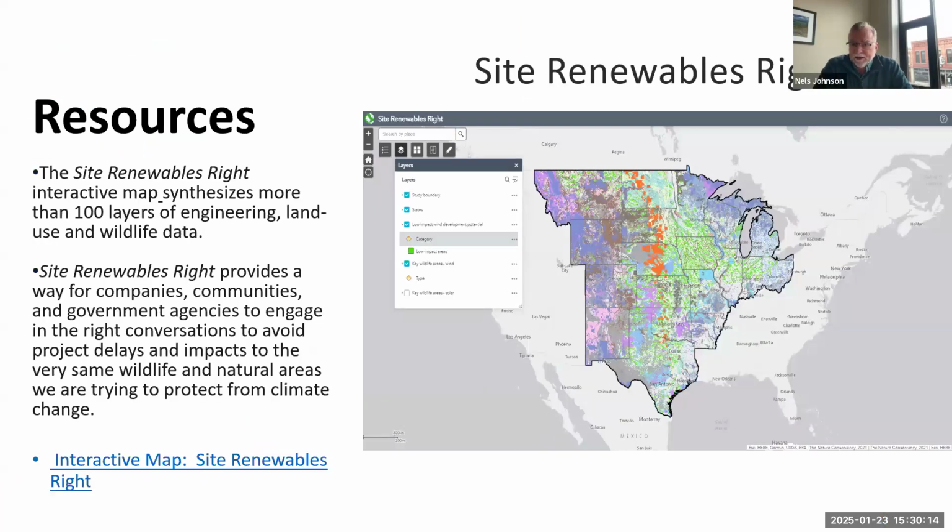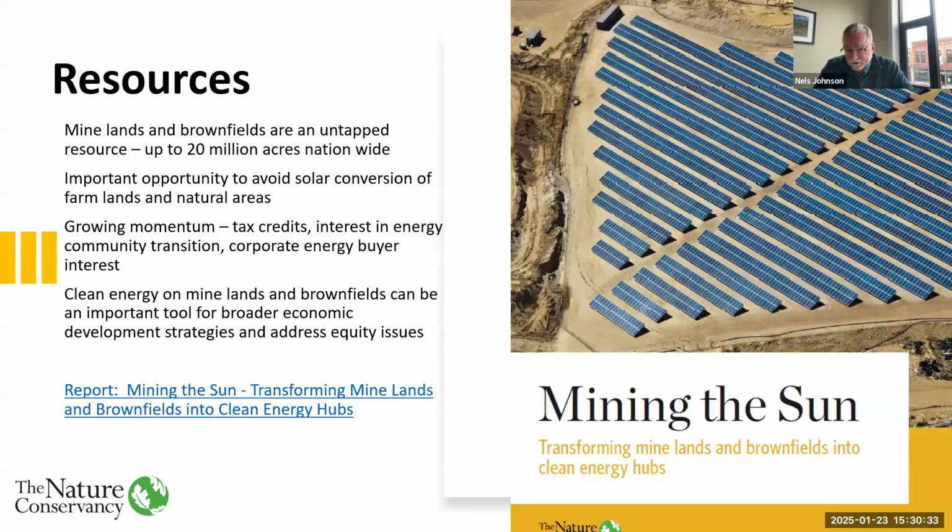Next. We also have something that's even more detailed called Site Renewables Right. Now it covers wind and solar for these 19 states in the central part of the country. We are expanding it nationwide, and we will be including new energy technologies beyond solar and wind. And again, you can see the link there. I mentioned the Mining the Sun report that we published last May. Lots of information there if you're interested. And again, there's a link.